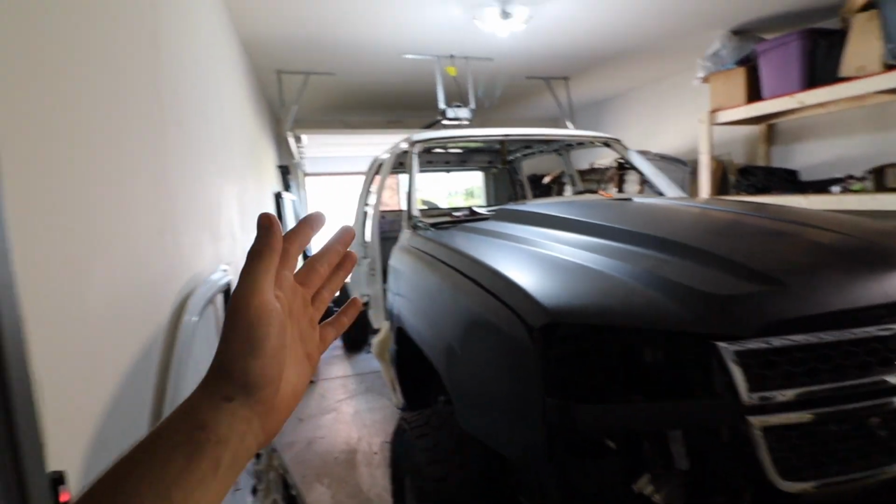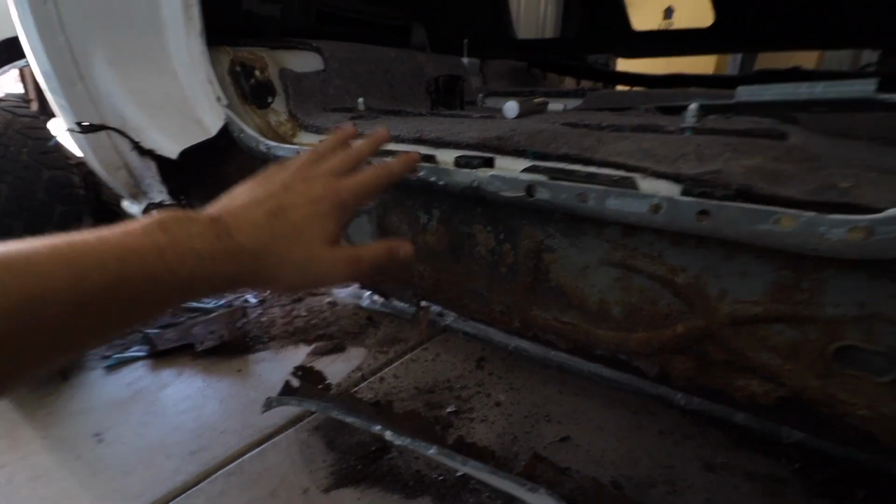Good news is we have just about everything we need to make this conversion happen up front. But we'll be officially turning the Sierra into a cat eye. Oh, there's another thing I forgot to show you guys. This side is not 100% cut out yet, but that side is.